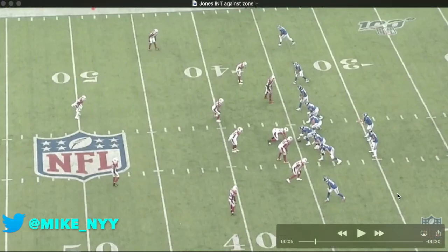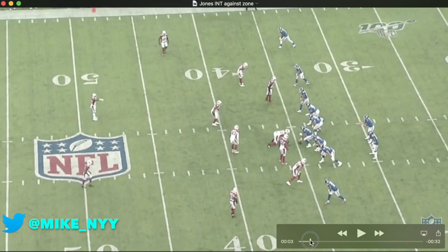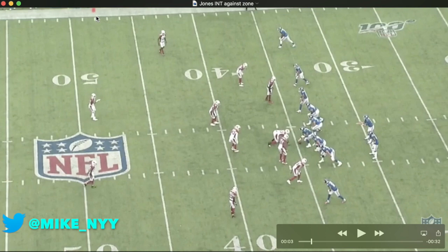This was the Daniel Jones interception. I forget how far the marker was. I didn't put it in here for some reason. But the first down marker is all the way over here. So this is definitely more than 10 yards. Looks like it's a 15, probably a 3rd and 15 type of play here. The Cardinals do the smart thing. They drop back in a deep zone.